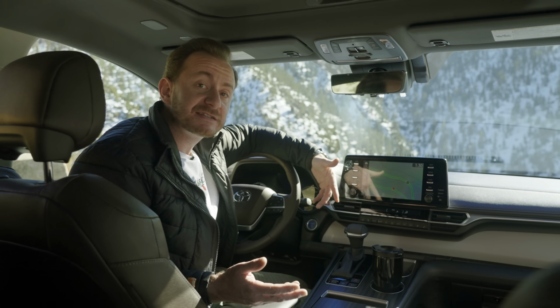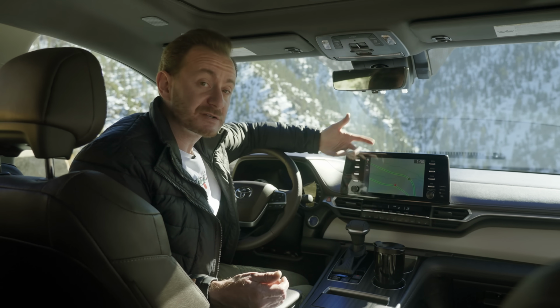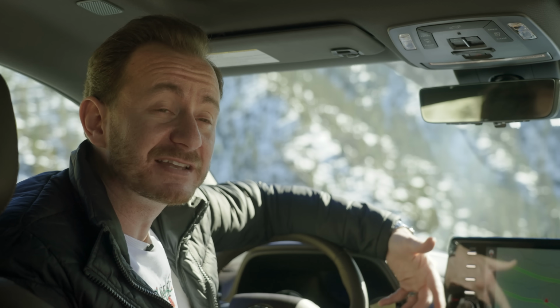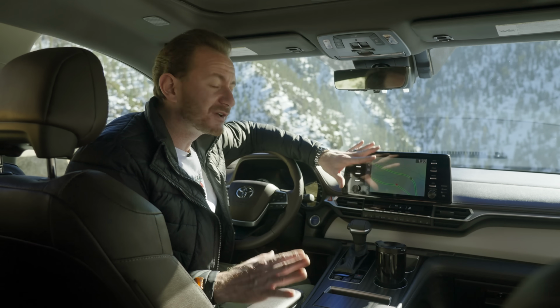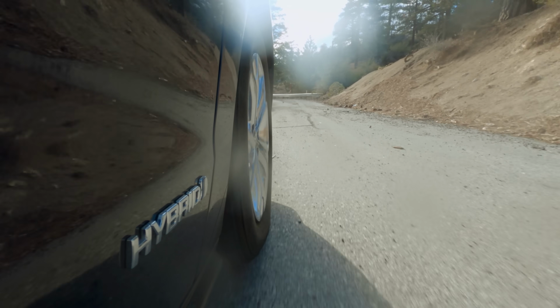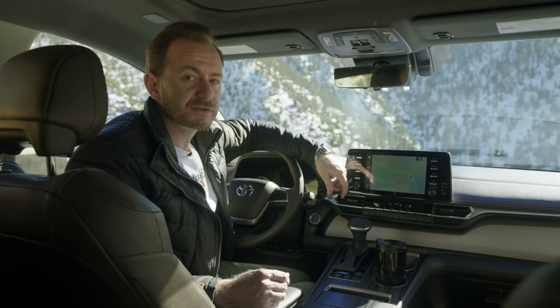As for driver aids, every Sienna comes with a long list that includes forward collision mitigation, lane departure warning, and a blind spot monitor. Even the adaptive cruise control system is impressive, and it seemingly works better than it does in other Toyota vehicles. Now, it's on the conservative side, so it will slow when other vehicles get a little bit too close for comfort. But it does that smoothly and without any jerky or sudden maneuvers.